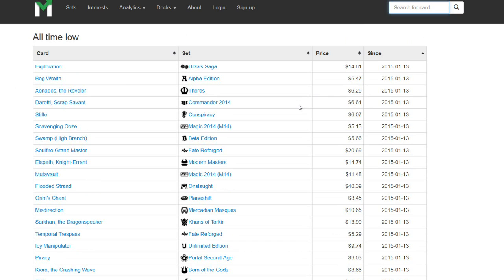Temur is the clan that's probably seen the least amount of play. Recently Sultai is seeing a lot of play with Sultai Whip, but Temur never really got off the ground. I think Xenagos is struggling because of that, and then you can see the price, of course, of a highly opened set like Theros. Even a Planeswalker is only $6.29. So this is a great tool to say, all right, maybe it's time to pick that up.